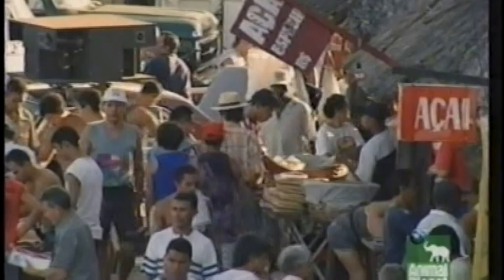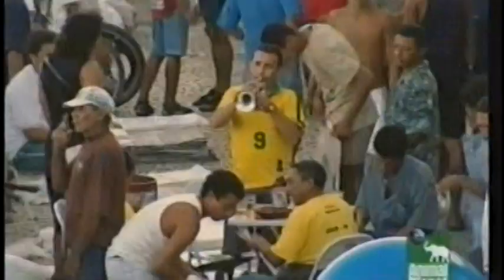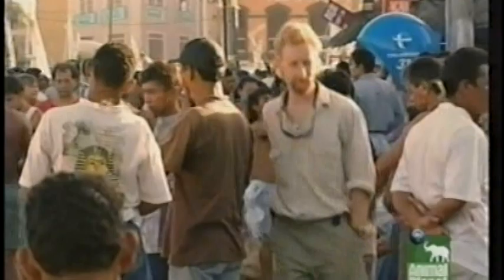Mark's quest begins in the bustling Brazilian port of Belém. All the produce of the Amazon is traded here, even its animals. Mark hopes to find his first sign of the anacondas.